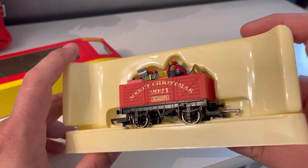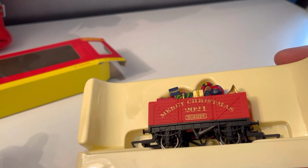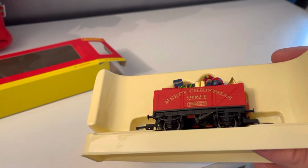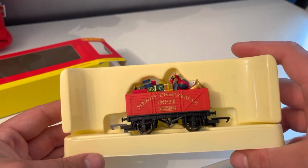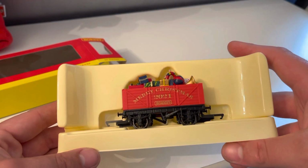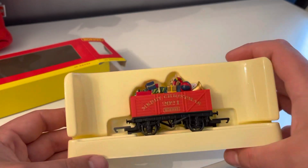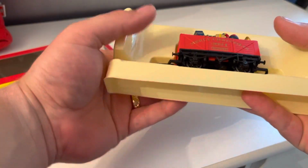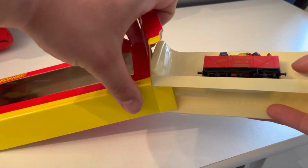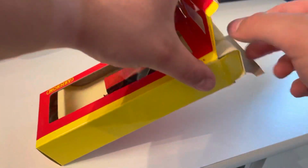But I think what I'm going to do, I'm going to collect a few, and then one Christmas, I'm going to run mine. I'm not too bothered about keeping it pristine. I've got a little baby on the way, so maybe in a couple of years he'll like the little train going under the tree to enjoy. Okay, so I'll pop that back in the box. Yeah, so that'll be really nice. Just pop that in there.